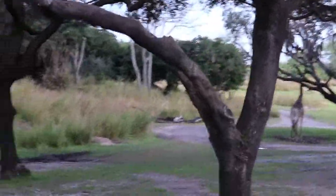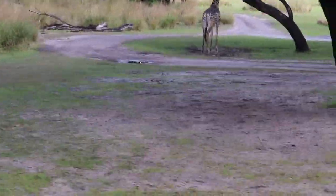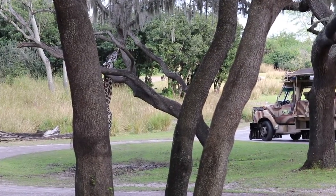A baby giraffe's introduction into the world is a 6-foot fall from its mother. And they do sleep sitting up, but they only sleep.